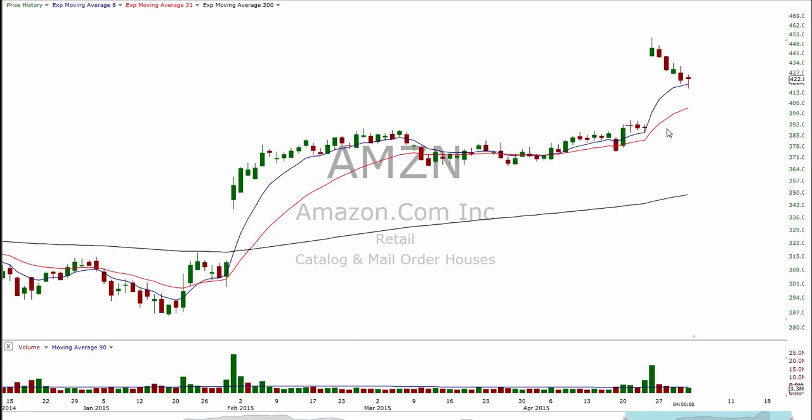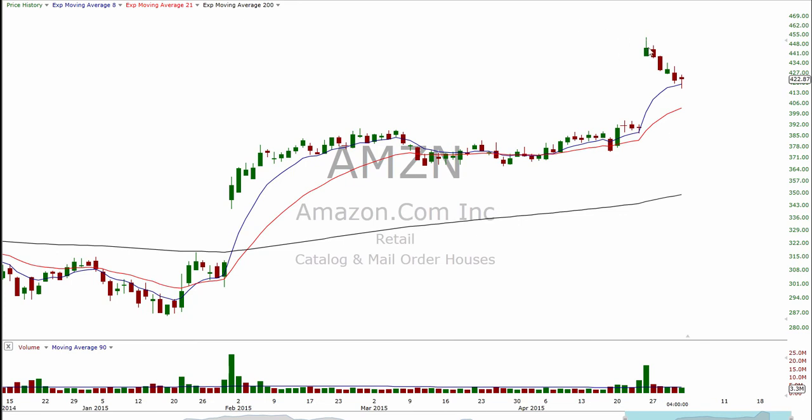Amazon had a pretty aggressive move down since earnings, basically undercutting the earnings low right here and trading lower, and a little bit of a bounce today from that low. I think it bottomed around 416. So we'll see how this sets up over the next couple of days. I suspect you might see a couple of days of some sideways price action here, and then you might get another trade down to fill this gap in the upper 390s, low 400s. So I'd keep an eye on that trade going into next week or possibly the week after.